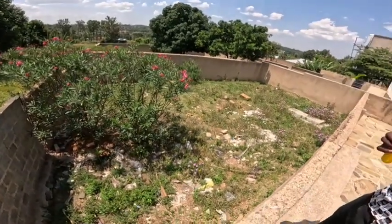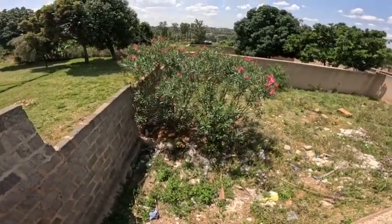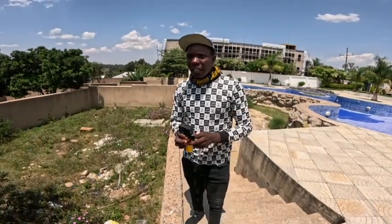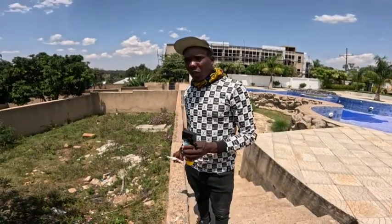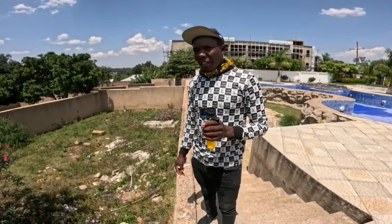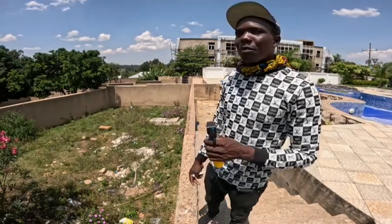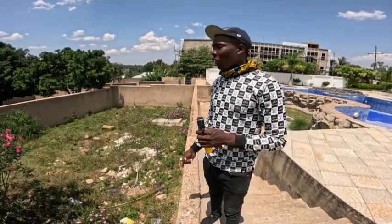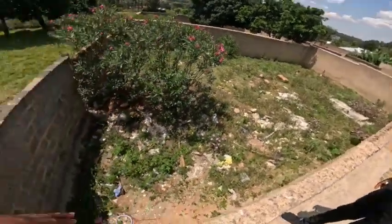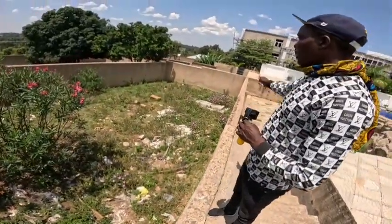But why did the hotel fence it? There's a gate, a door there. This place has the family that talked about it. They sold the plot to them, and talked about this place being fenced for the family's purposes. So whenever the family members die, this is where they want them to be buried. Even the wall is quite different from these ones here. So that's why you can see the grave there.